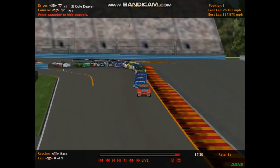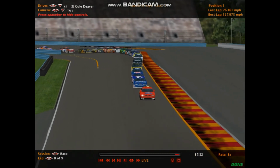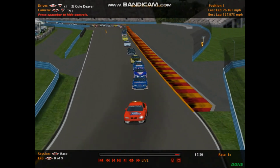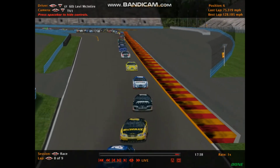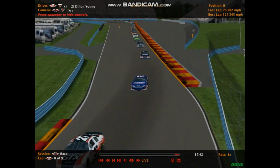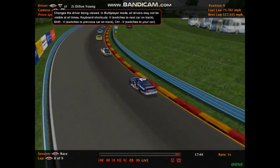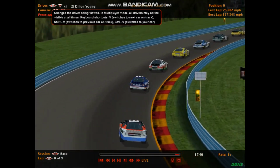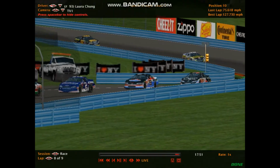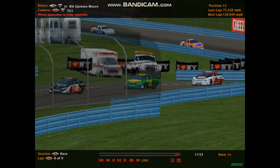Then it's Daniel Bouchard running 2nd. 3rd position is Charles Sanford, then Jessica Shelton 4th. 5th will go to Trent Dunham. 6th will go to Levi McIntyre. 7th to Keith Batson. 8th to Nathan Ormond. Dylan Young, damaged upside and all, will come home 9th. And 10th will be Laura Chung. 11th will be Joshua Osborne.